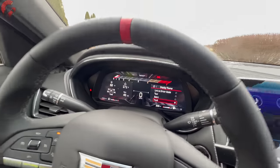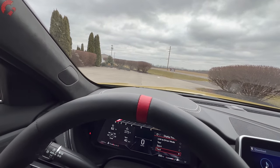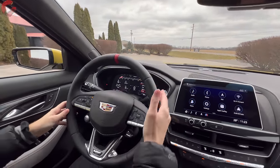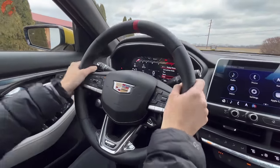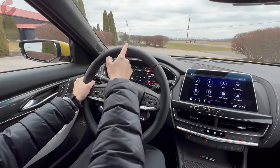Now, additionally, you're also going to have a head-up display. It's a little on the smaller side, but it's really high quality and, again, has some useful information. Pulling back, you're going to see rain-sensing wipers. You're going to, of course, have a really nice V steering wheel, fully leather-wrapped, pretty thick rim, leather-covered airbag cover as well, and you have that center marker.